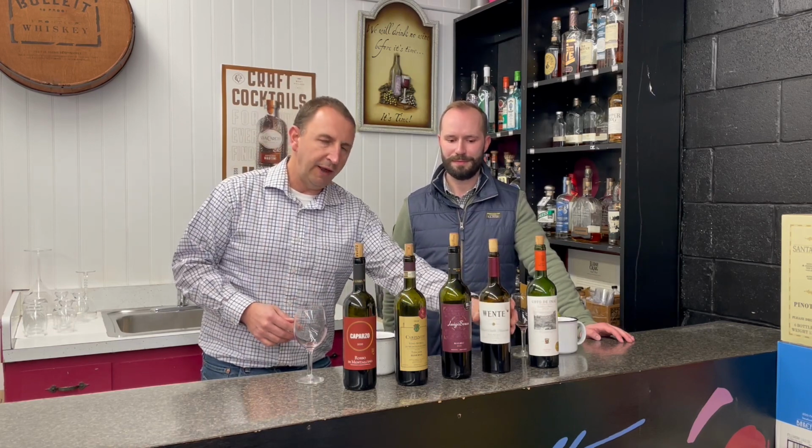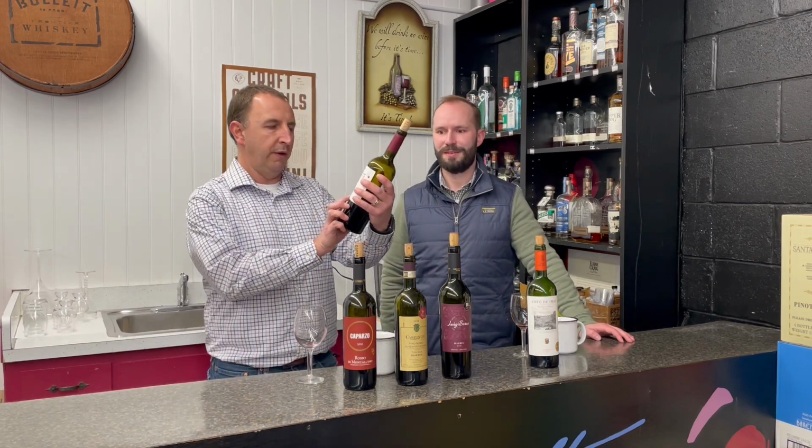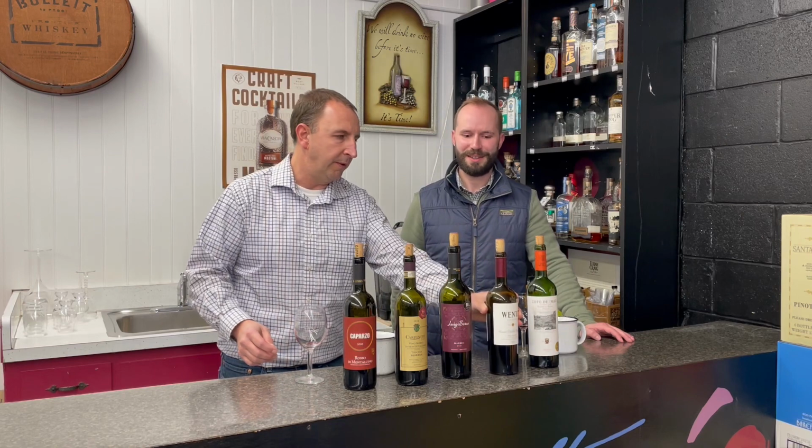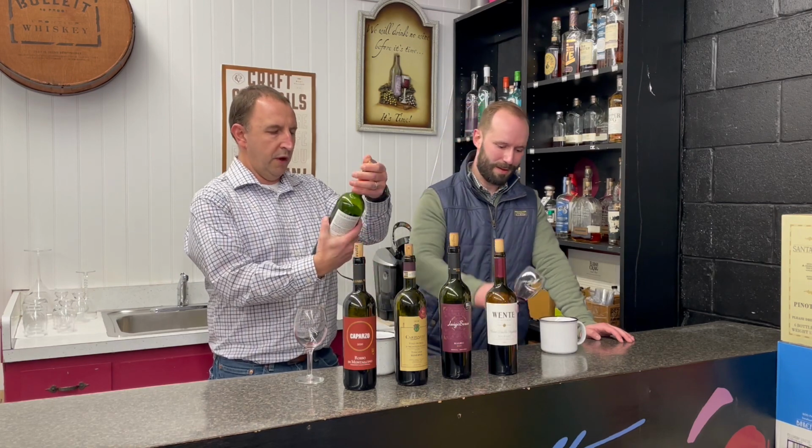Sometimes you'll find them right on the labels. Sometimes we have to trust the sales reps and the people from the wineries, because they don't go through that full labeling process. But with Wenti, they do put it right on the label, certified sustainable. It's true. So that's a fun little thing to look for in your wines as well when you're shopping.